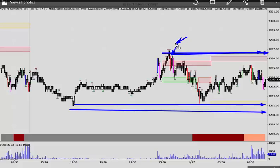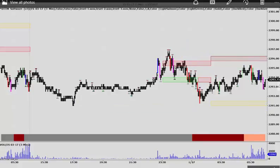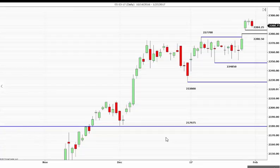When the European session opened, though, it did find some selling, as you can see here and here, more here and here coming down. It did have a bit of a bounce, didn't quite make it to the 96 area, back up there again, but certainly a pretty tight containment. So I really wasn't expecting a whole heck of a lot for the trading day.